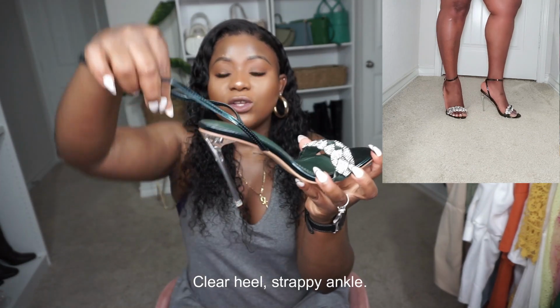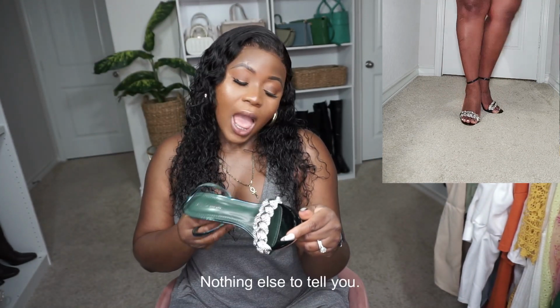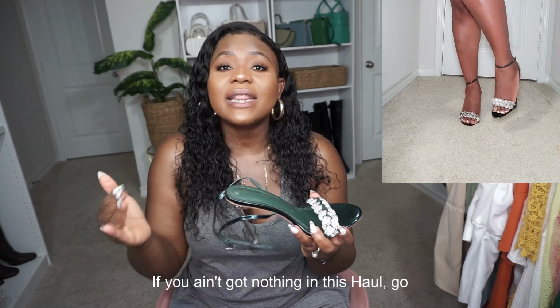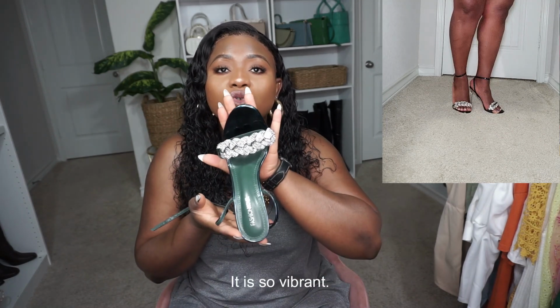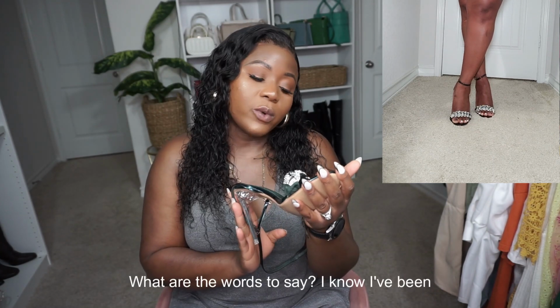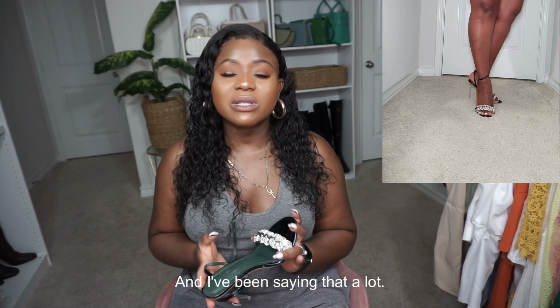Clear heel, strappy ankle. I have nothing else to tell you. This is the best shoe ever. If you ain't got nothing in this haul, go get this shoe. It is so vibrant, so cute. I don't know what other words to say. I know I be saying cute a lot. So cute, so nice, so beautiful.